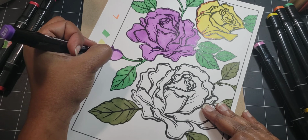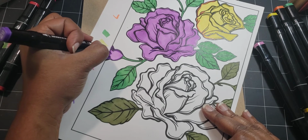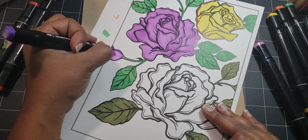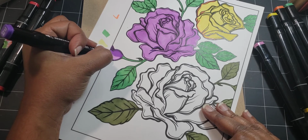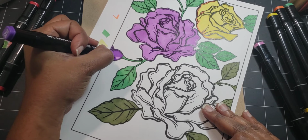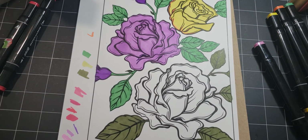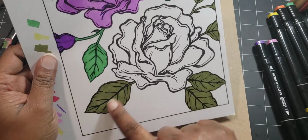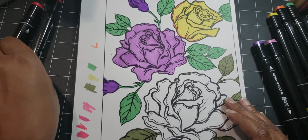We will probably visit this project again tomorrow because we're at the 20-minute mark. But I'm going to try to color this last flower, and then I will probably fussy cut this out. I may actually scan and cut this out. Yeah, I'll see if I can scan and cut it out.